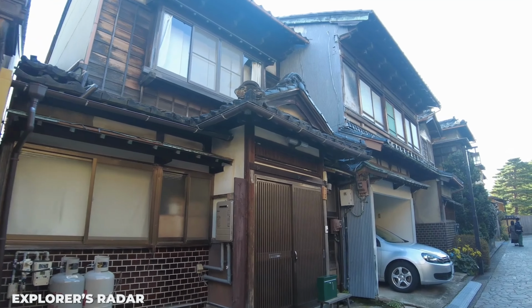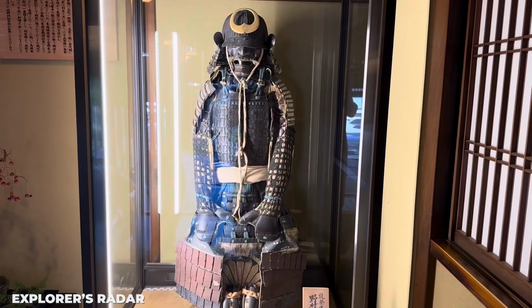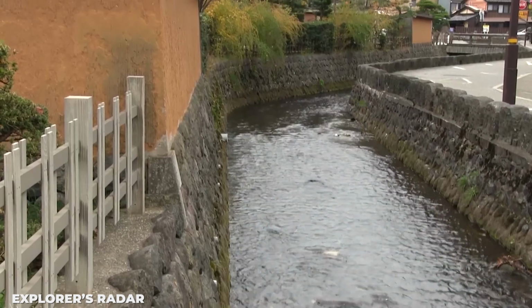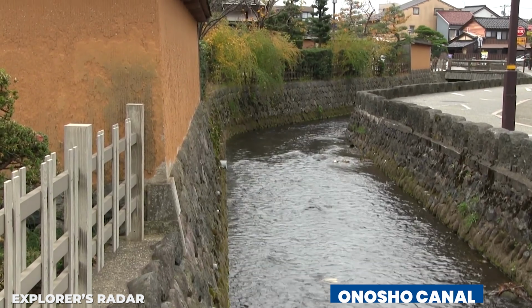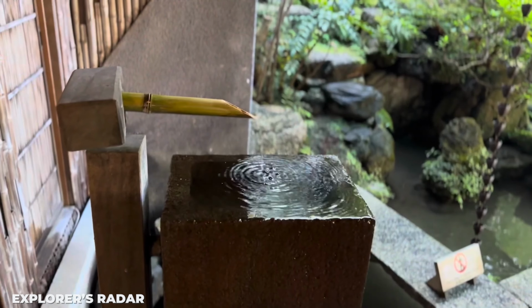Many buildings are still private residences, while others have been converted into artisan workshops and galleries. Walking through the district, you'll notice the intricate water canal system called Onosho Canal, which provided fresh mountain water to samurai residences and their gardens.